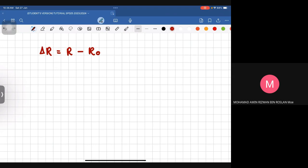So now, from the question, the hint given is alpha. So when it gives alpha, it means we have to use the formula that has alpha. The alpha given is 6.8 times 10 negative 3 per degree Celsius. So from here we are looking for delta R.